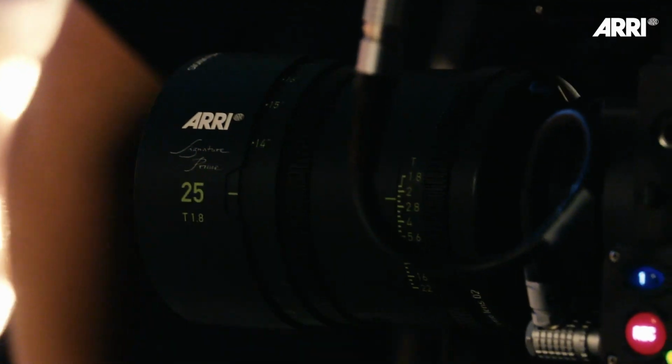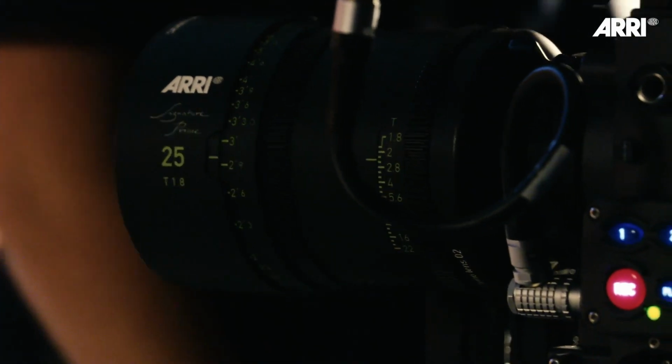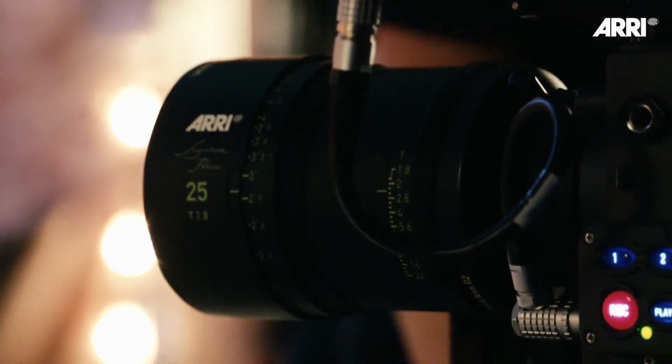So I don't have rules by which I underexpose by a stop or two stops or things like that. I tend to work in the lower levels, but I don't think it's crazy. I don't think it's more or less than anyone else does, to be honest with you.